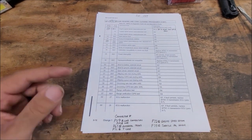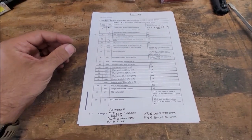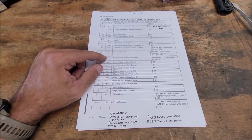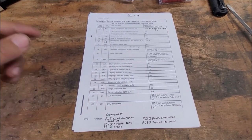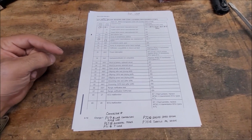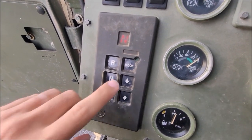So the first thing that you're going to want to do is pull the codes, if there are any, off of your controller. What complicated mine with this is my up button was not working. And you have to press the up and down button in order to access the diagnostic codes. So I'm going to splice in really quick what I had to do to get my up arrow to work now.